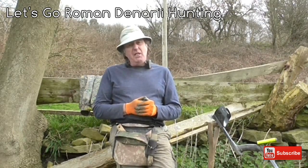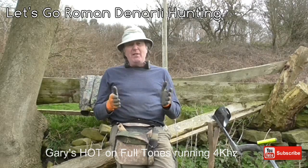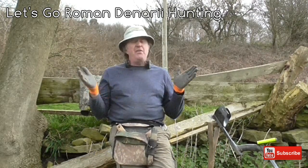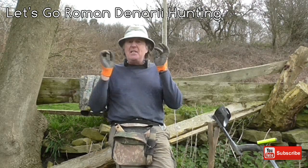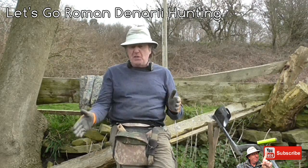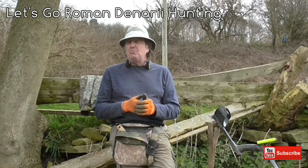The program I'm using is Gary's Hot, and I've tweaked it to go as high as I possibly can on the sensitivity. There's nothing here to disturb me, so I'm on 97. There's a little bit of noise from the mineralisation in the ground, but if you're not sure, just go back and check it. If it's not repeatable, then you know it's mineralisation.